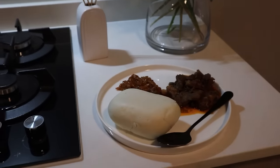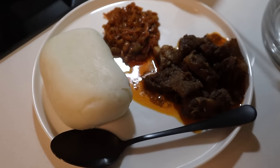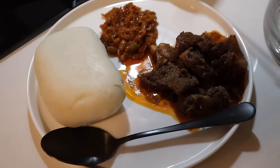Also guys, I didn't know that there's even a light here. It took me so long to realize that there's a light, and look how much of a difference it actually makes. I was so excited when I discovered this. But yeah, this is my food. I ordered some beef stew with chakalaka on the side and some bap.